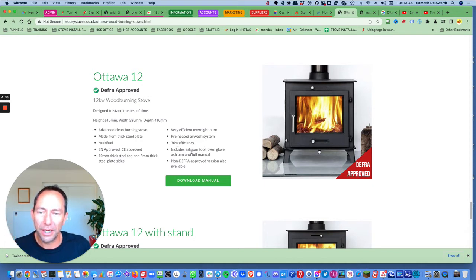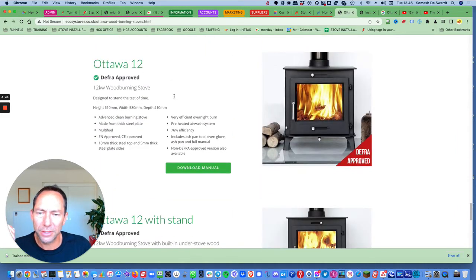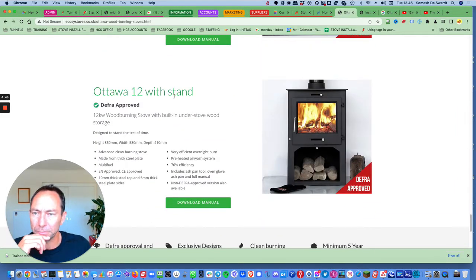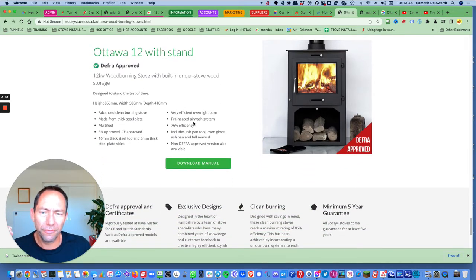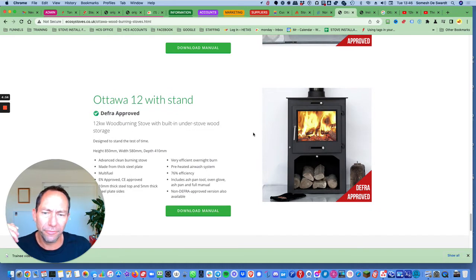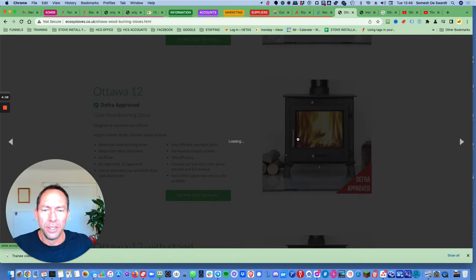Includes an ash pan, oven glove, and there's also a non-Defra approved version. So the non-Defra approved version is also 76% efficient. So pretty efficient. You also get the option, there's one version with a stand. Obviously it depends on how big your fireplace is, or probably this is better for a freestanding sort of situation. So this is the Ottawa.